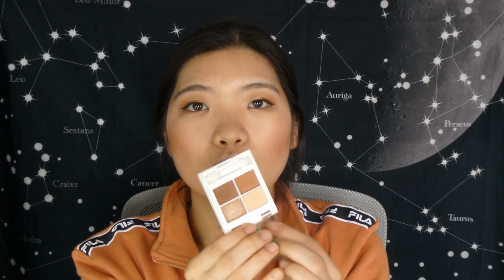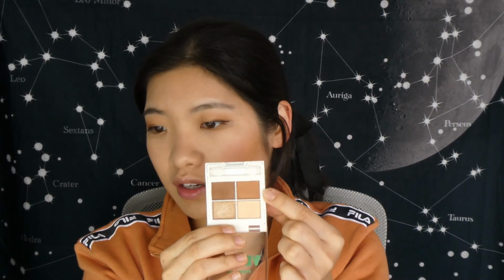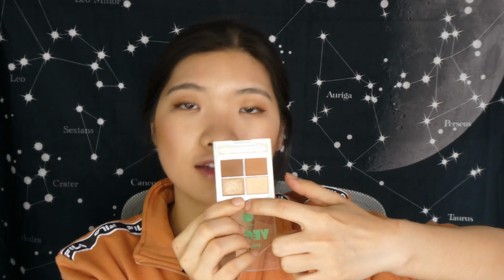So I've done my eyes with my eyeshadow. I still use this one. I pretty much use all 4 shades for base, outer corner, emphasize, and front lid. I actually like this. I just don't know how long it can last for.